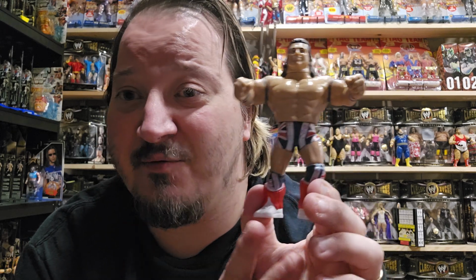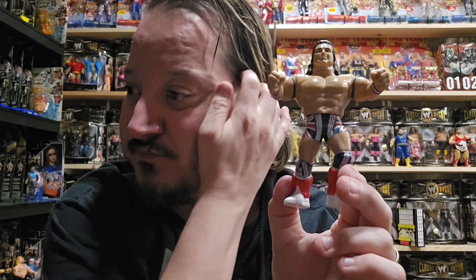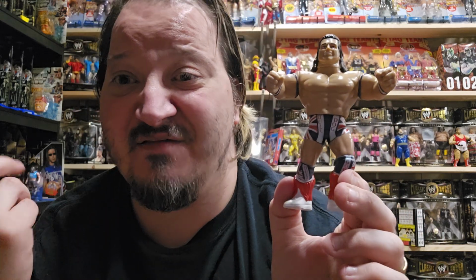Now, I'm pretty sure a lot of these packages that you're seeing circulating nowadays, either A, they've probably been resealed, or B, they were probably in stores that never sold. Maybe there was a toy store that had a bunch of them, and they've sold them over the years, and collectors bought them up, and they've been resold, and that's how they've been circulating.